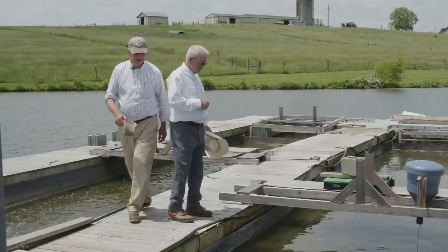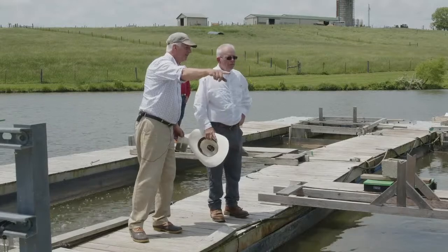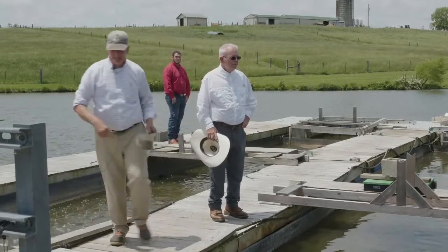Well, these are the fish that are in the raceway. Now I'm going to go feed the fish that are outside the raceway.